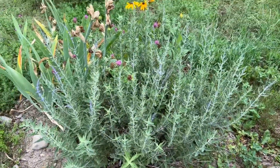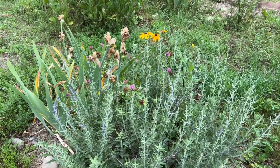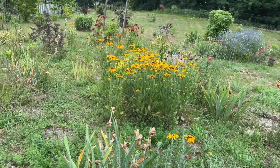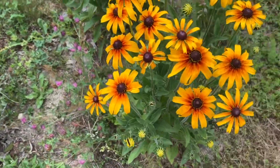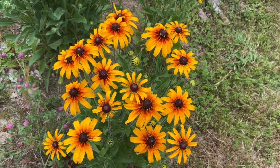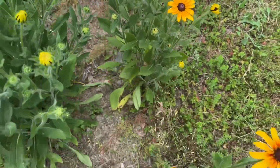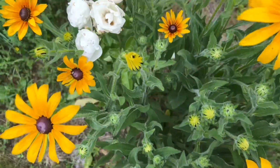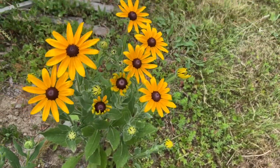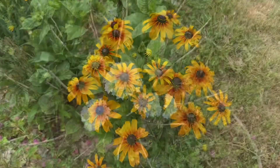This is next to this Russian sage. The names are coming after a few seconds to my mouth. I showed you those group of Rudebeckia, and here you see. I can show you those hydrangea because I am here.